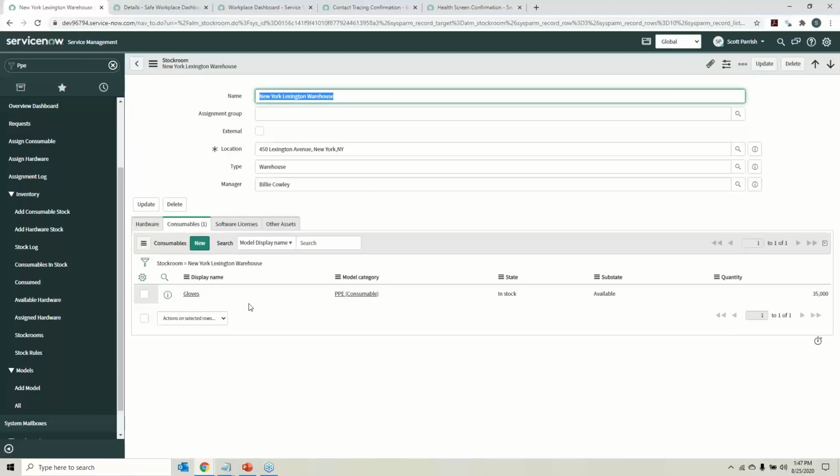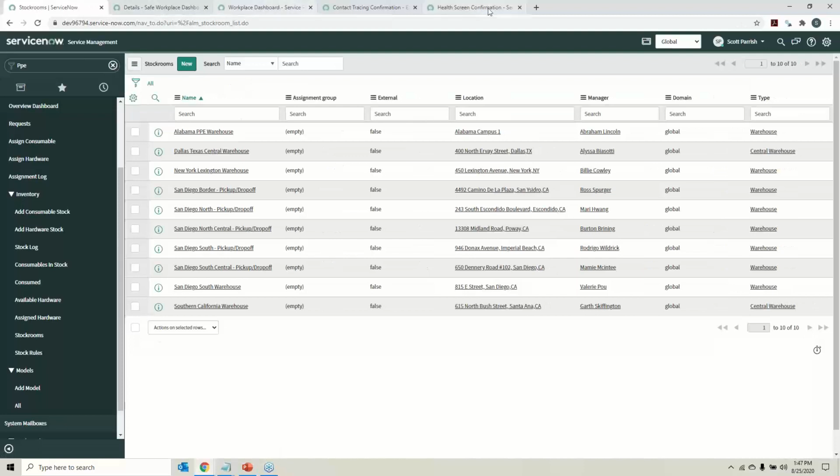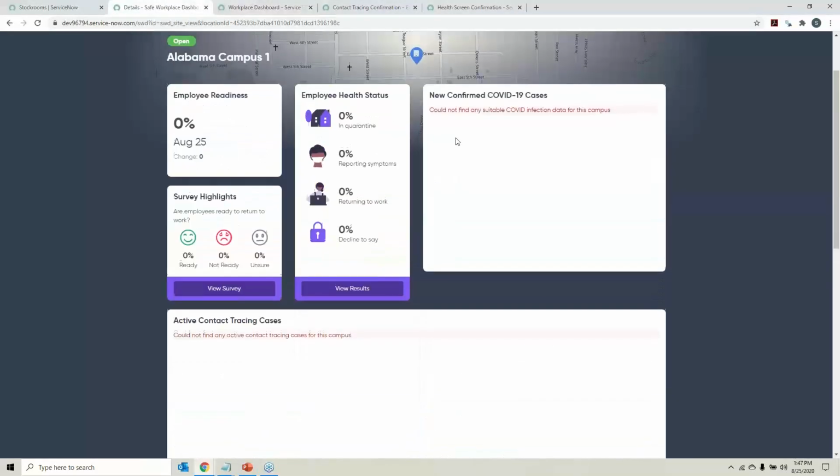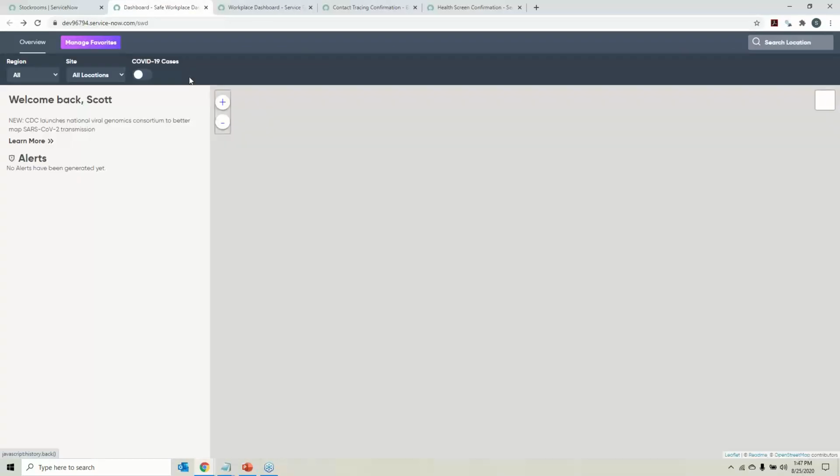I believe these, yes, New York has some PPE gloves, but on the COVID-19 map, New York does not show up as a location.